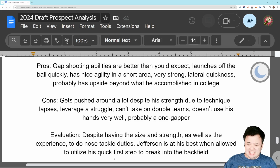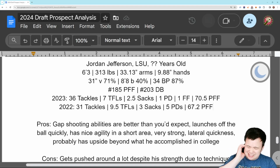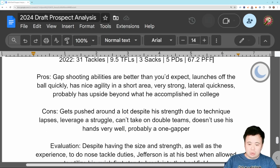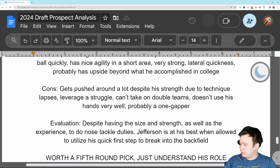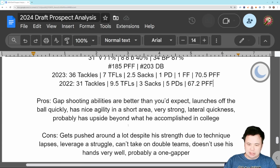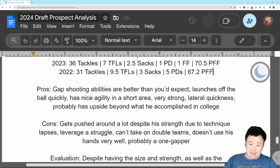So his best asset is his quick first step to break into the backfield. I just kind of feel like maybe he's a one tech in a 4-3, but I definitely don't get the sense that he's a zero tech in a 3-4. I don't think he can play in an odd front. So, yeah, not really feeling that. I do think he's worth a 5th round pick because there's pretty good potential here. I think he is a good gap shooter, but I don't know about him actually managing to do what we would need to do in this defense. He might be more of a 4-eye, honestly.